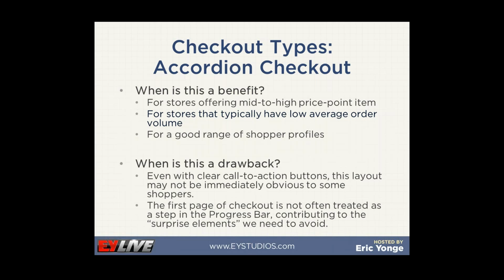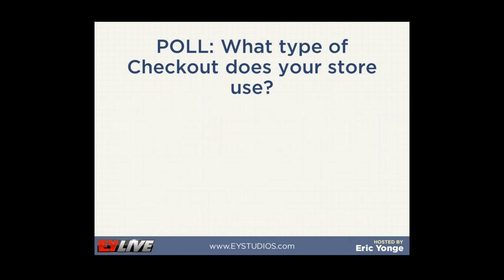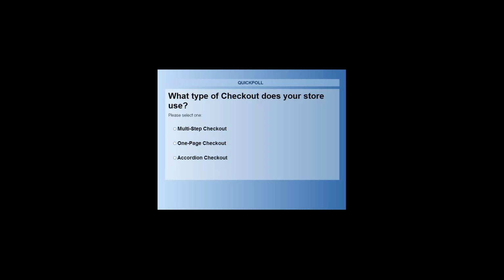It can sometimes be a drawback when you don't have clear call to action buttons. We talked about the CTAs earlier. If that's not clear, that can be a really big killer in terms of cart demand and how that's affected. And sometimes the first page of checkout is not treated as a progress bar. We talked about that, where when you first get into the checkout funnel, you don't actually see these steps until you progress into the checkout. That can be somewhat confusing for folks that are using the accordion. So that's something you definitely want to be mindful of, and it gets you into that surprise element we were talking about earlier, Tara. That's always something you want to be wary of.